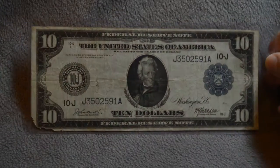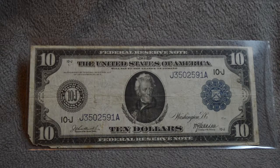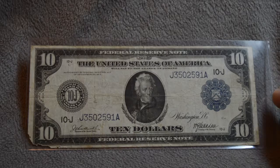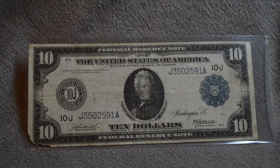This would be the $10 note with Andrew Jackson on the front. Now, of course, we're accustomed to seeing him on the 20, which may be changing very soon. But at this time, he was on the $10 original series Federal Reserve notes. And let's see, this would have been printed a little older in the series. You see on the right side is a signature of McAdoo.